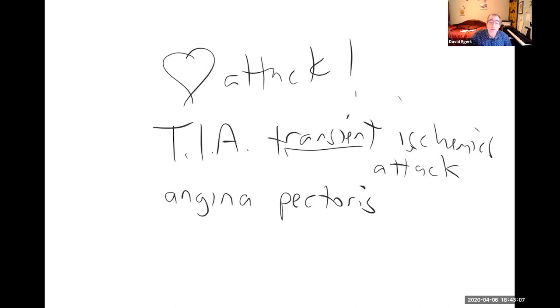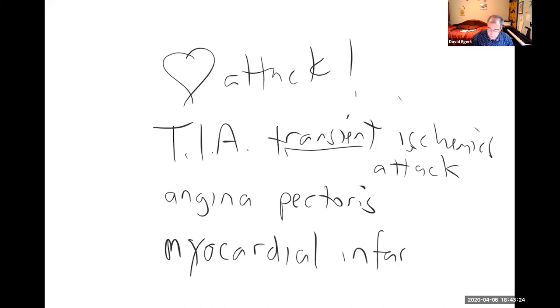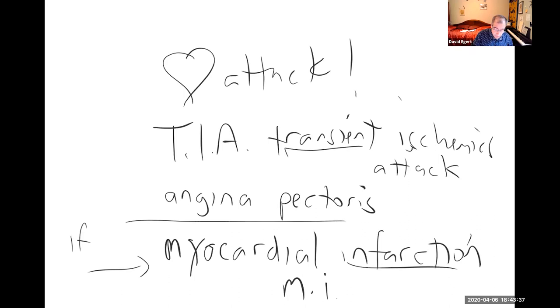If the blood is blocked for an extended period of time, the heart muscle actually starts to die. That's what we call a myocardial infarction, or MI. Infarct is the dying of the tissue. So this is worse. It comes from extended deprivation of oxygen.